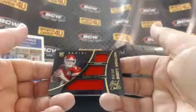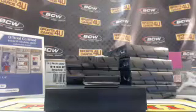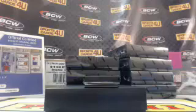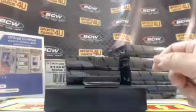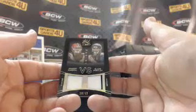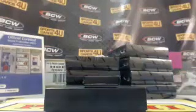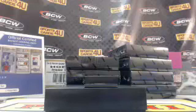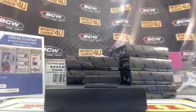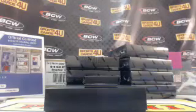Motherload triple jersey rookie for the Chiefs, Aaron Murray, /293/299. /49 Dual jersey, Browns, Johnny Manziel. Two color patch for the Jaguars, Blake Bortles, 10/49. Our first random.